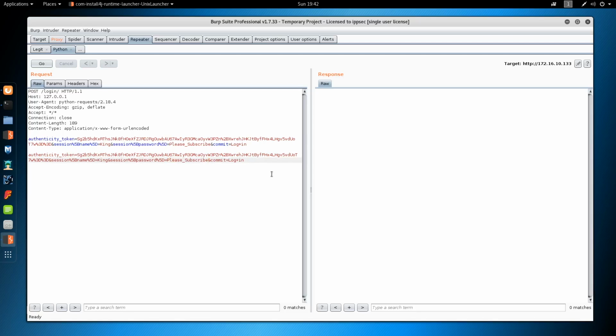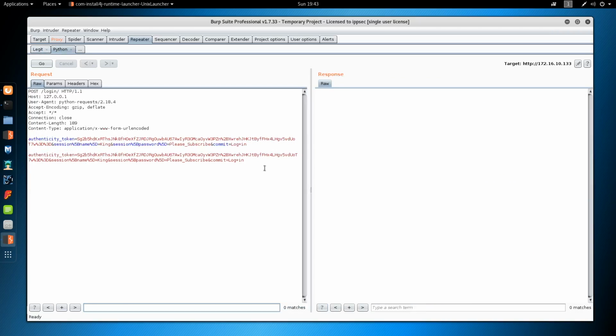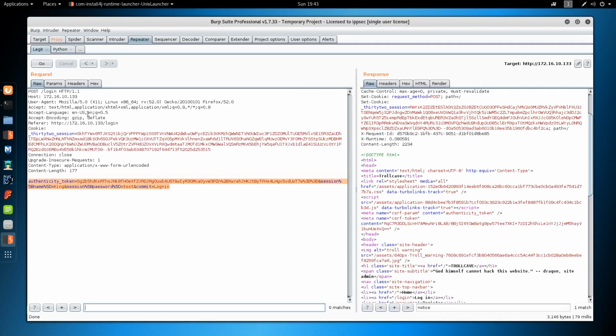That looks pretty identical. So what else is different between these two requests? The cookie. So get rid of this. Post that. If we copy this cookie, what will happen?